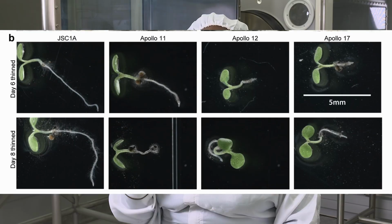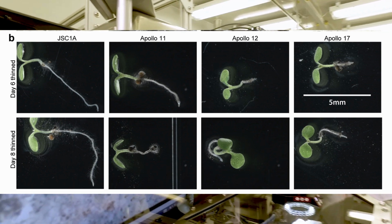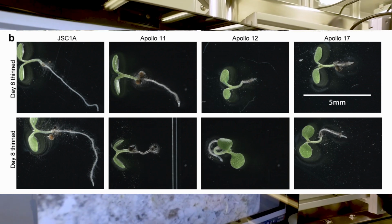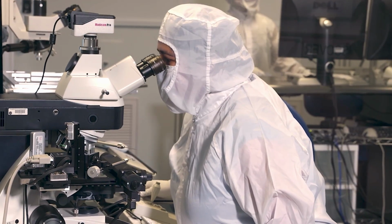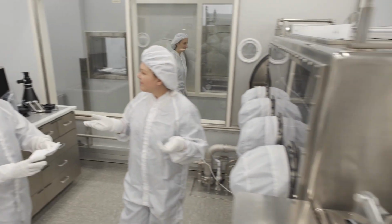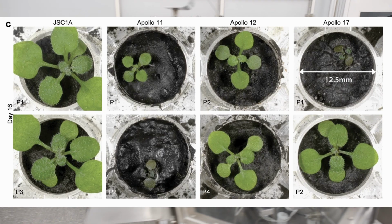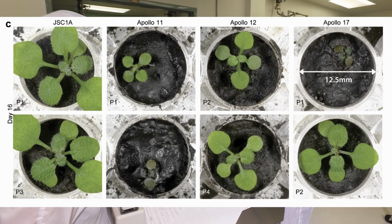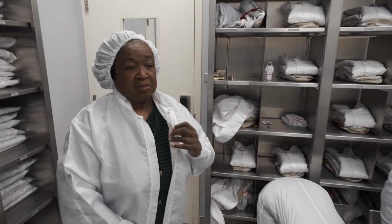After about 6 days, differences started to appear. The plants grown in lunar regolith were not as strong as the control group. They grew more slowly, had shorter roots, and some developed reddish pigmentation, a visible sign of stress. Later genetic analysis confirmed that the plants were reacting as if they were growing in a harsh environment, similar to stressful soils with too much salt or heavy metals.